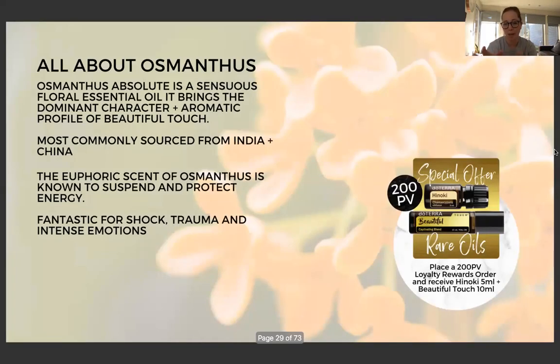Now let's pull osmanthus out of this beautiful oil blend. Osmanthus Absolute is a sensuous floral essential oil, and it brings the dominant character and aromatic profile of the touch. Most commonly sourced from India and China, the euphoric scent of osmanthus is known to suspend and protect energy, and it's fantastic for shock, trauma, and intense emotions.